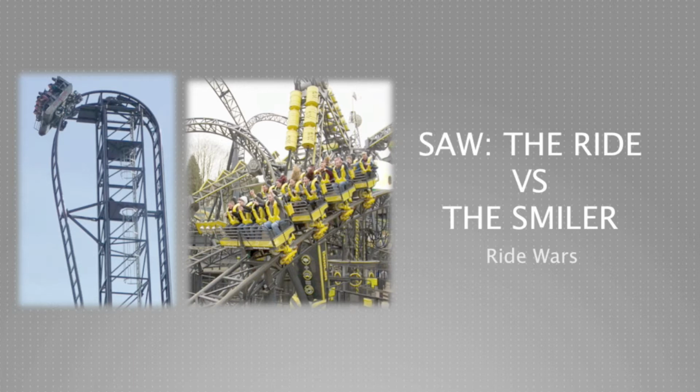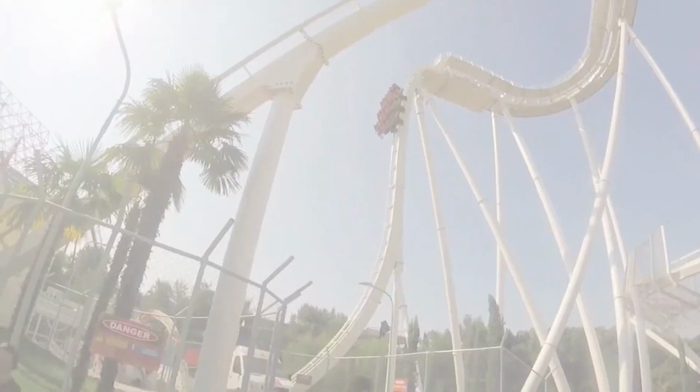versus the Smiler, as you can see by the screen there, pitching the two major Gerstlauers at the two major Merlin parks in the UK. That's Thrill Seeker Major, by the way. So yeah, let's just get straight into the comparison of these two rides.